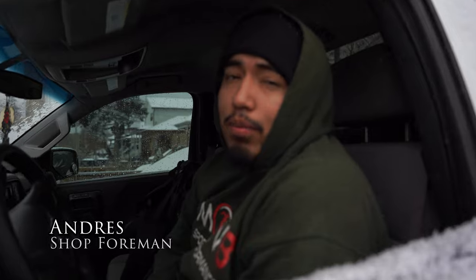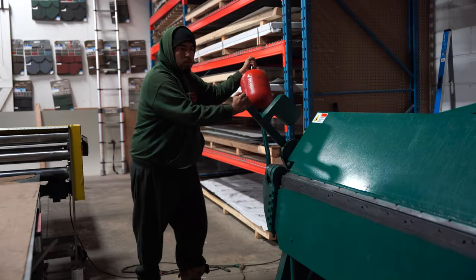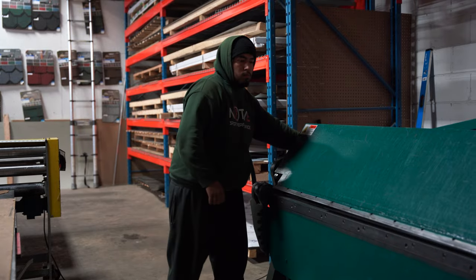My name's Andres, and I'm the shop foreman at Skylux. I had an early day today. I had to get material that we have in the shop that we fabricated. So right now I'm on my way to the shop because I got to fabricate metal for upcoming projects that we have starting this week. But before that, I'm just going to make a quick stop to Tubico Roofing Supply and get a couple of vents that we need for these upcoming projects.